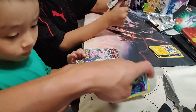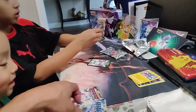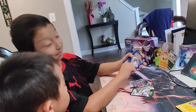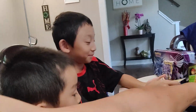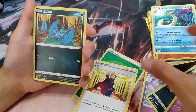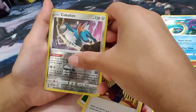Okay, now for Silver Tempest. I hope so. 1, 2, 3, 4, 5. Okay, see? No, but you got it wrong the first time, so loser. Hey, I'm not even near you, Vincent. Okay, we got these four. I remember that Pokemon we were trying to catch.